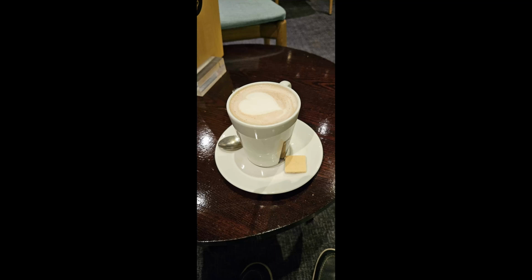So after another great show, we headed up to Coffeeport and had one of their hot chocolates. It's a lovely way to settle everything down and start winding down towards bedtime.